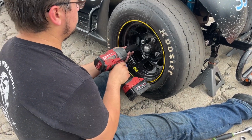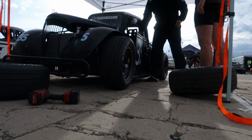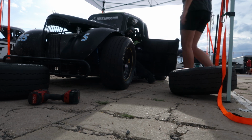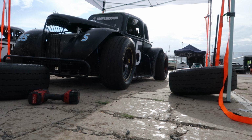Unfortunately, I didn't have any footage of our practice because a majority of it did get rained out. We ran one practice after replacing everything and did pretty okay, but not as great as we wanted to. And so as we were getting into the car for qualifying, unfortunately the rain started coming down again and delayed our qualifying by quite a bit. So we did end up having to wait out about a half hour total, but we were able to get out there pretty quickly once the rain stopped.